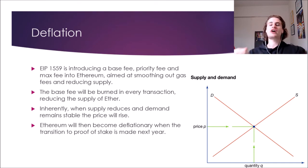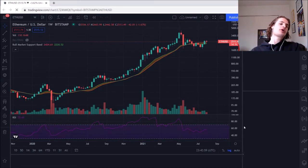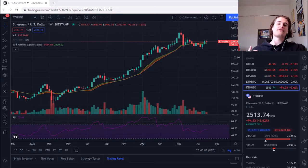It's very simple to understand this. Currently, Ethereum's inflation rate is 4% per year, and it will drop down to 2% per year with proof of stake. Once it drops down to 2% per year, there will be enough Ethereum being burned to make it deflationary, and this is what most people are hyped up for. So, now I want to have a discussion about how EIP 1559 will affect Ethereum into the long term.